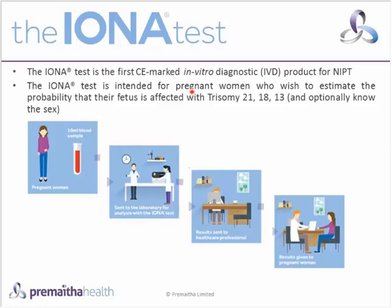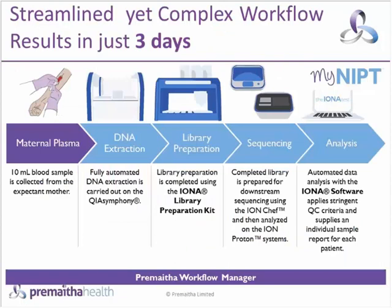However, the technology is much more complicated behind the scenes, and these are the steps of the workflow. First of all, the DNA needs to be extracted from the plasma, and then we need to make a library from each of the samples, and part of the Iona workflow is that this is a fully automated process. It's important that this is automated if you want to process a large number of samples and you don't want an army of technicians turning up every day. And then the completed library is prepared for downstream sequencing. And we use the Ion Chef and the Ion Proton, or the S5 systems from Thermo Fisher. We find those are rapid and efficient and reliable in our hands.